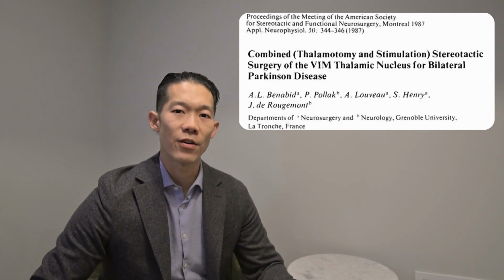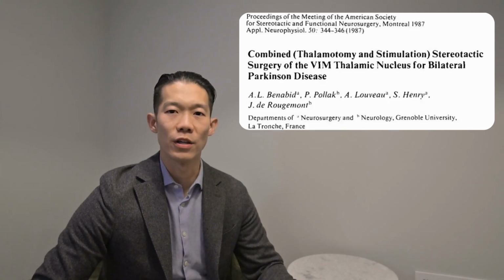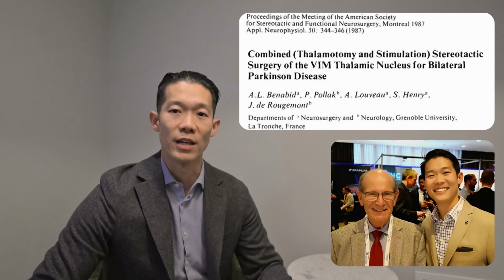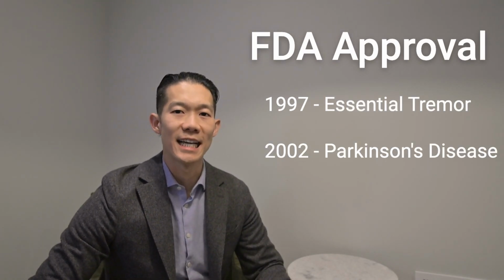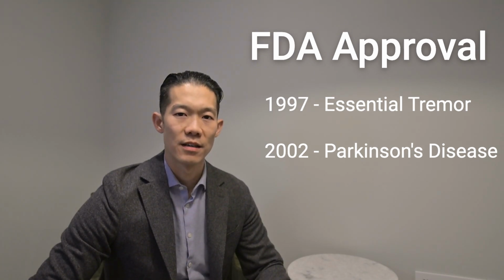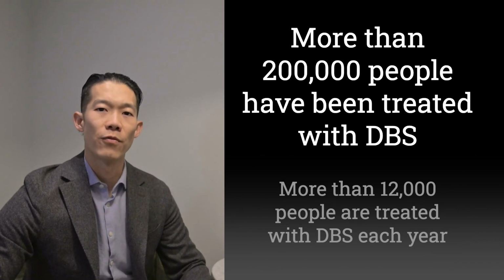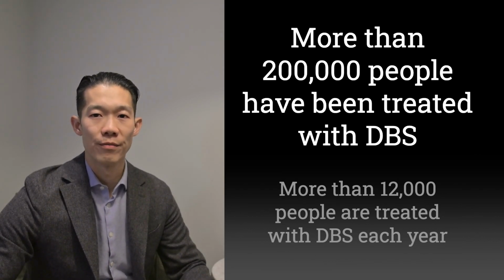DBS offered a safer, adjustable, and reversible alternative. The risk-benefit ratio clearly shifted in favor of patients. And for that reason, Professor Benabid is often considered the father of modern deep brain stimulation. Based on his work, DBS was approved in 1997 for essential tremor and in 2002 for Parkinson's disease. Since then, over 200,000 people worldwide have had the procedure, and neurosurgeons perform more than 12,000 new cases every year, and that number continues to grow.